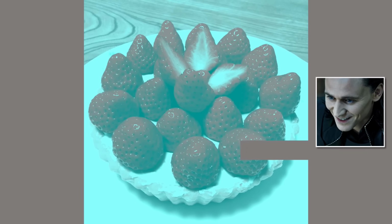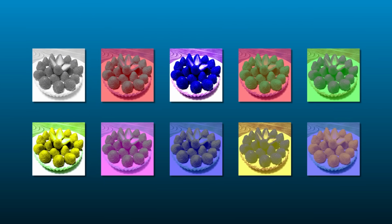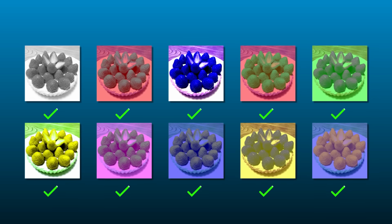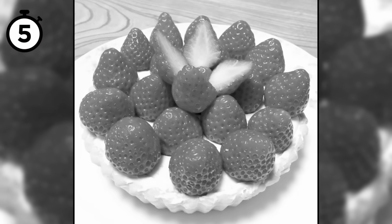Now that you know how it works, let's test if your eyes can outsmart your belly. Coming up are some more images with strawberries that may or may not be the color you think they are. And remember, you'll have to guess all 10 of them right to get a point. Ready? Here we go.